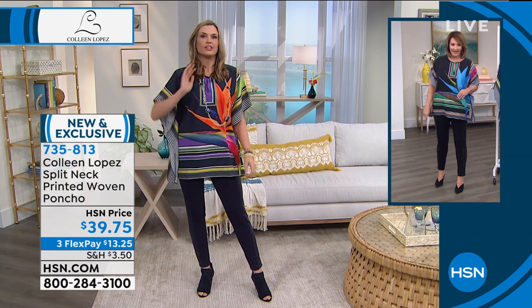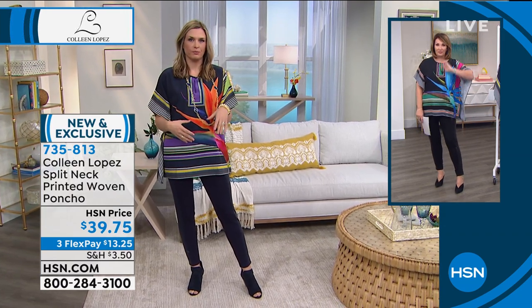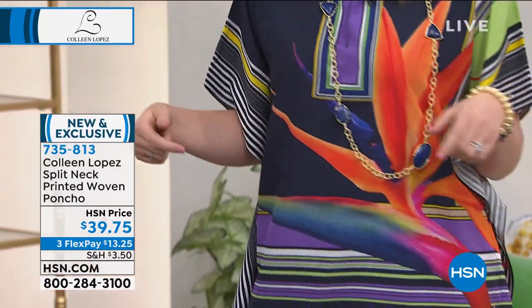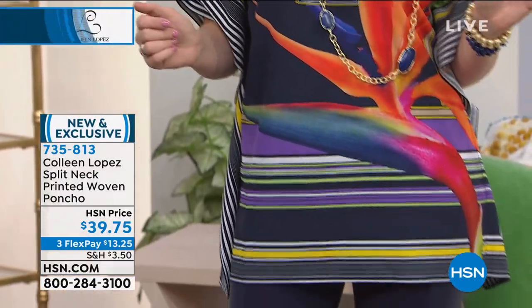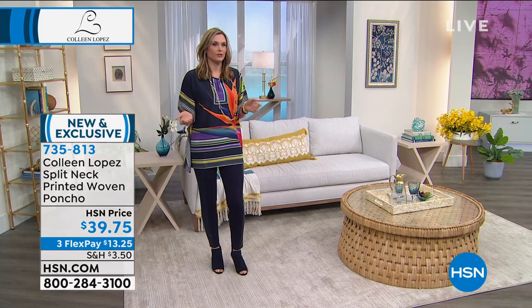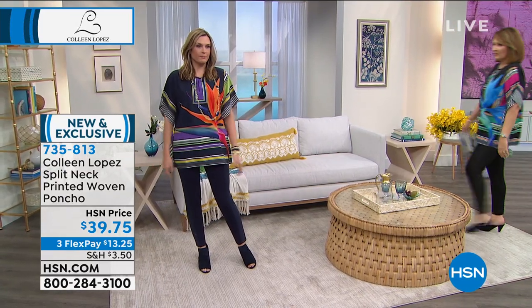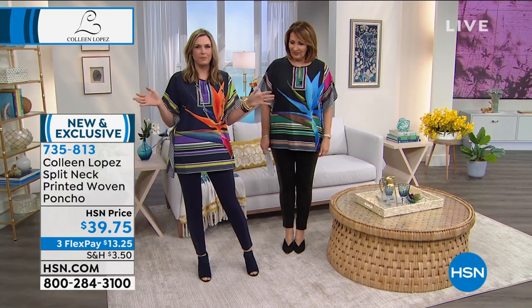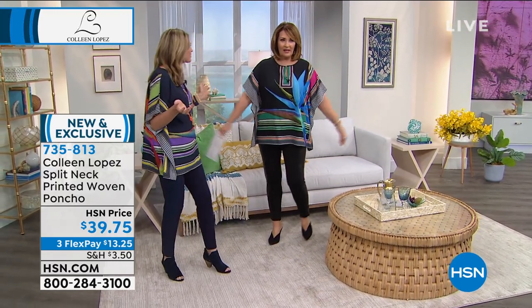It does. We've actually done this top in a beautiful floral print before, and all the customers loved it, so we had to bring it back. This Birds of Paradise is one of Colleen's favorites and one of the customers' favorites, too. The beautiful colors. As soon as the sunshine comes out, this is the top you want in your closet. It is so beautiful but fun.